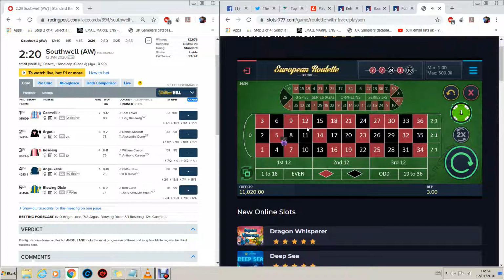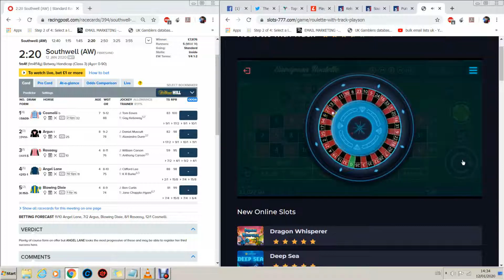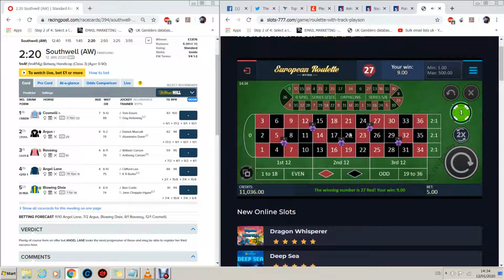1 2 3 now. 15 black. That's a win, so we restart at 1. 1 2 3 4 5. 27 red. That's a win. Start again. 1 2 3, 4, 5. We'll play to £50.